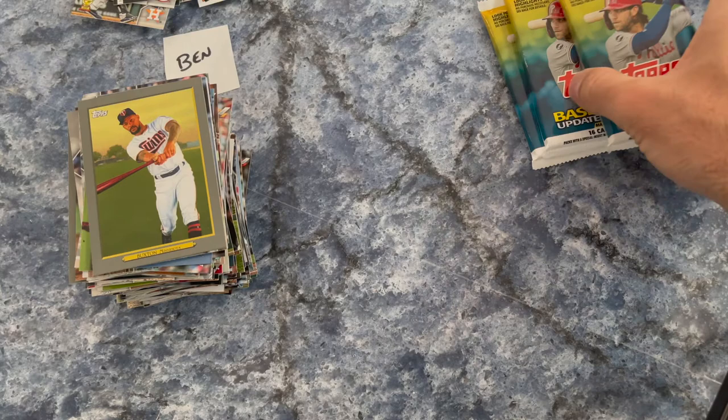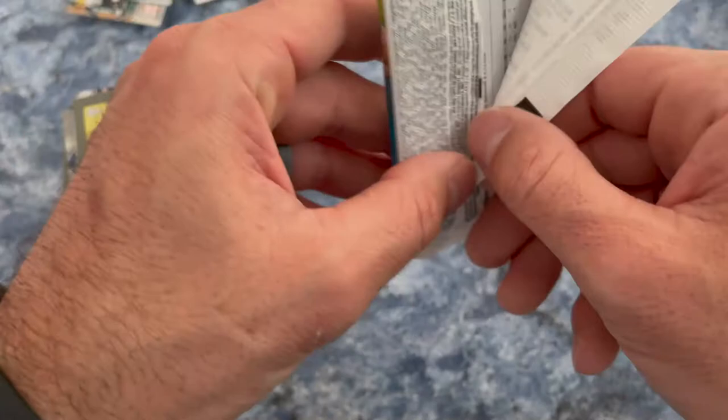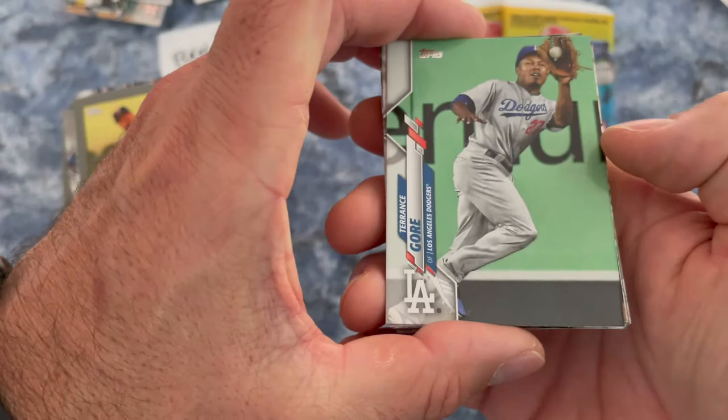Three packs left. 14, 15, 16 on the table. Here we go. I'm calling a short print and I'm calling an autograph. Or I'll trade all that for a super short print. Let's see what we got here. Terrence Gore starts off pack number 14.